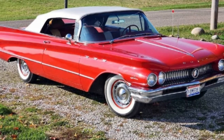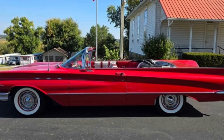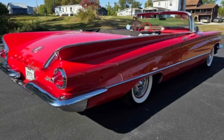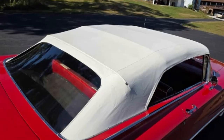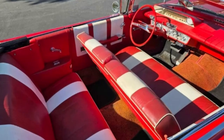The only noted issue is a heater core leak that has been bypassed, though this does not affect drivability during fair weather use. Mechanically, this Buick is a strong cruiser, blending vintage charm with the confidence of recent maintenance. The Nailhead V8 paired with the automatic transmission provides smooth and steady power, and the car has proven itself reliable on longer drives. With its award-winning history, documented upkeep, and overall condition, this LeSabre is more than just a classic.